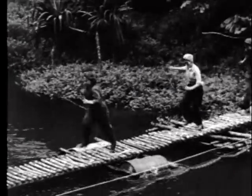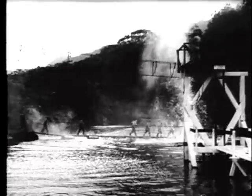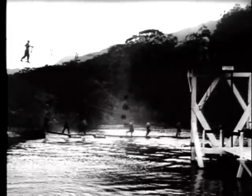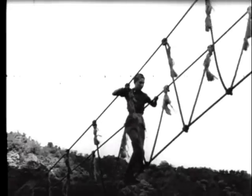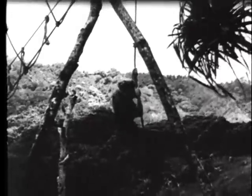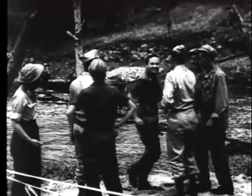Another of the courses through which the nurses are put is that of crossing streams. They are taught how to ride rafts and various kinds of floats, and how to cross ponton bridges, rope bridges, and other contrivances used in fording jungle waterways. A shortage of several hundred nurses in the Pacific area is expected to be remedied in the immediate future by the redeployment of nurses now in the European theater.